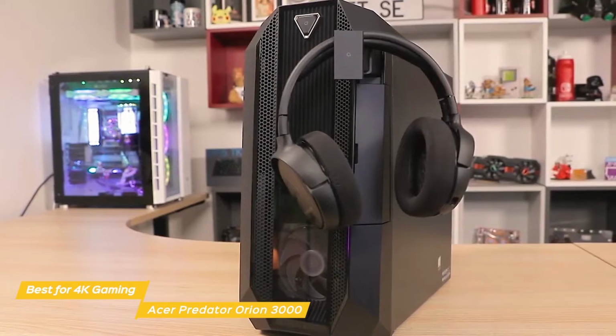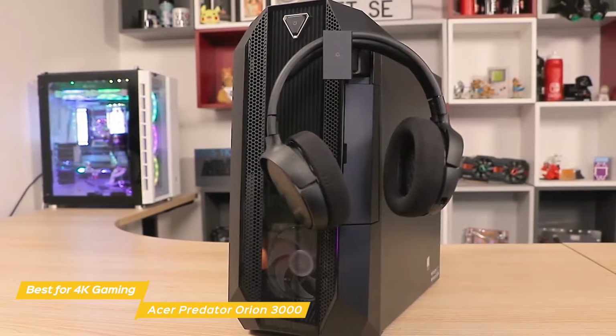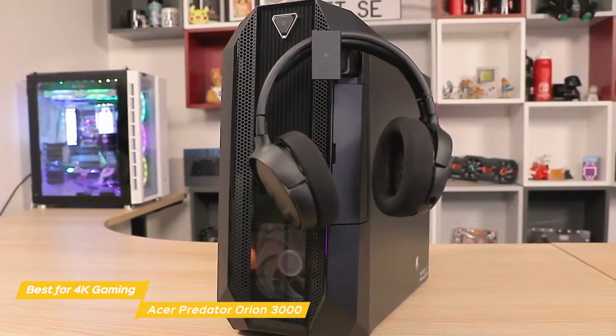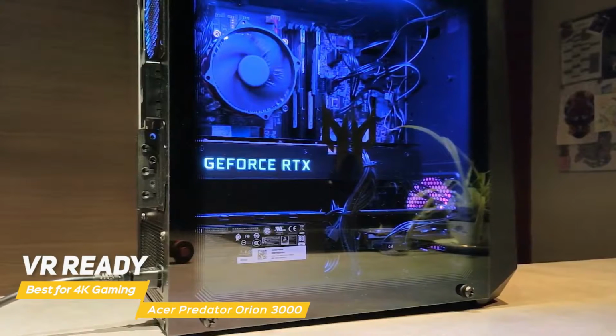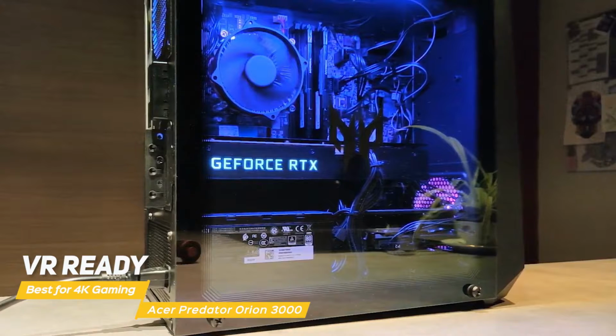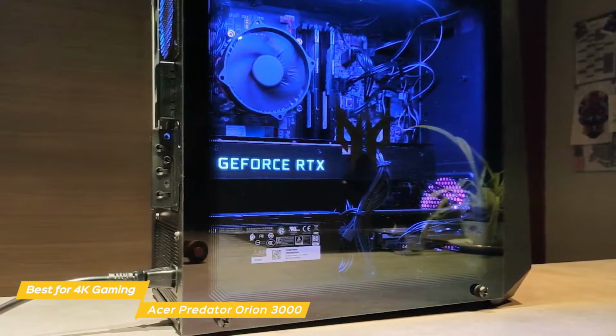Not only will this desktop eat high framerate 1080p performance for breakfast, it's no slouch at 4K either, with many recent titles hitting and maintaining 60fps at a high resolution. This PC is also VR ready, and if you own a VR device, you can be sure that graphically demanding VR titles, like Half-Life, will run superbly on the Predator Orion 3000.